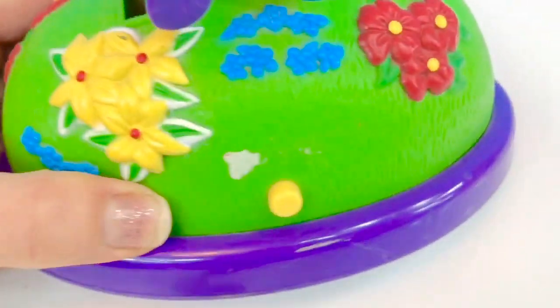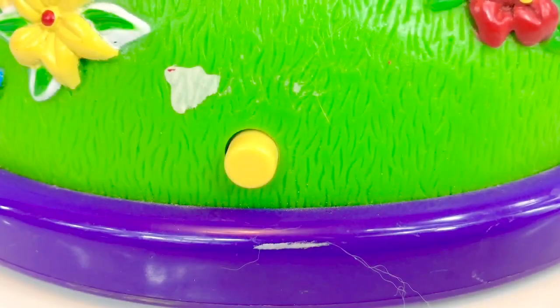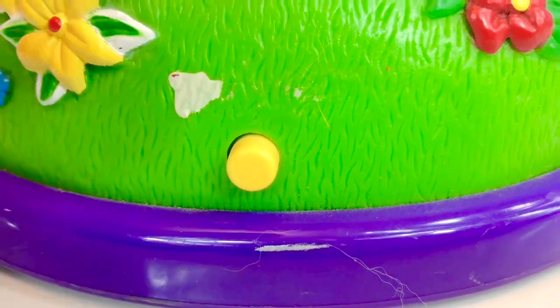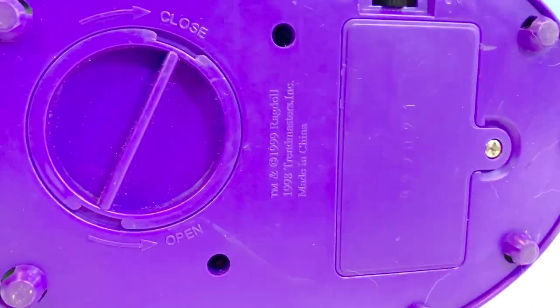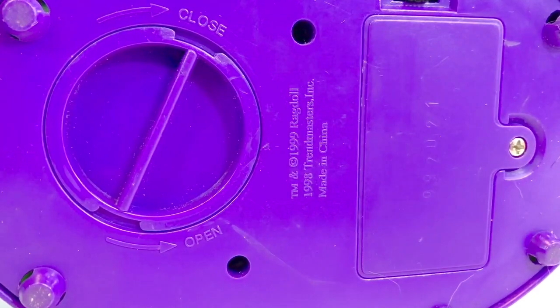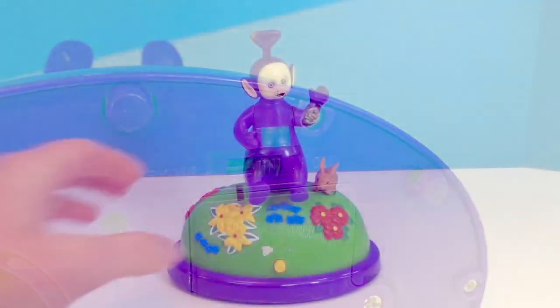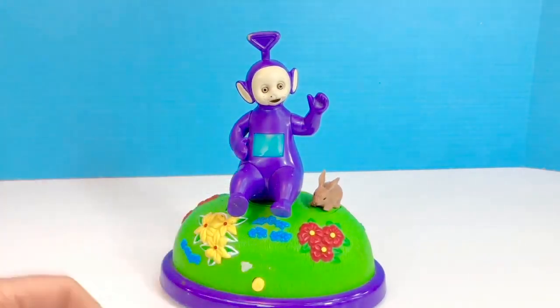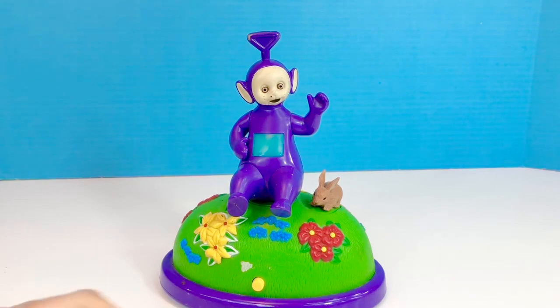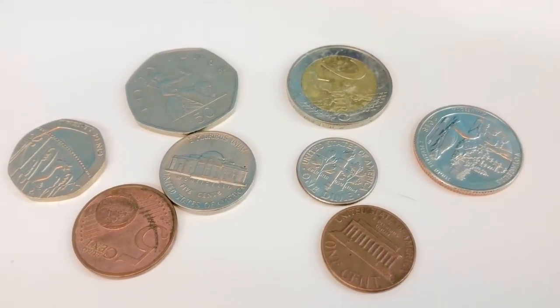I always teach my kids it's important to save your money, and putting it in a piggy bank is one way to do that. So there's a little yellow button and an on-off switch and a little circle on the bottom that you can take your money out after you've put it in. So let's test it out. Oh, it's not working. Let's see, maybe we can put a coin in and it'll work.